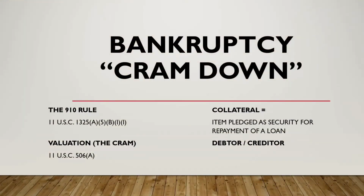Okay, let's get started. We're going to talk about what the bankruptcy cramdown is, in particular the timing involved, that's the 9-10 rule, and how you come up with the value in terms of what's going to be expected on the repayment, the cramdown of the loan.